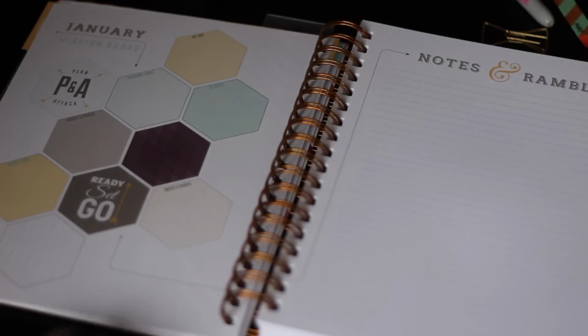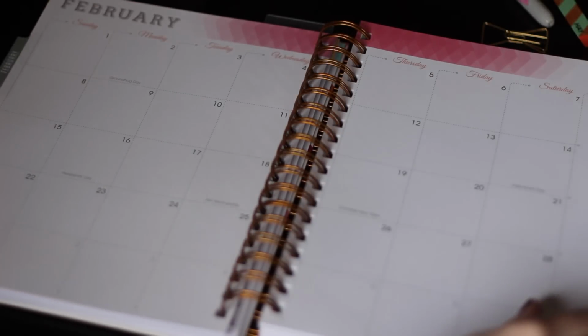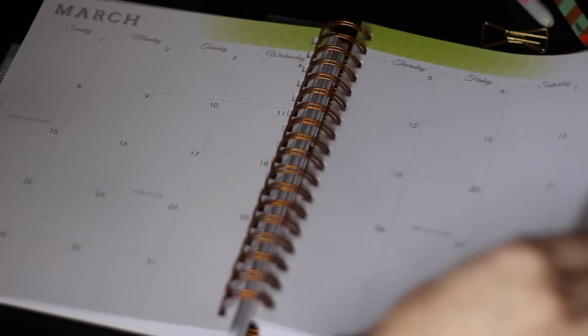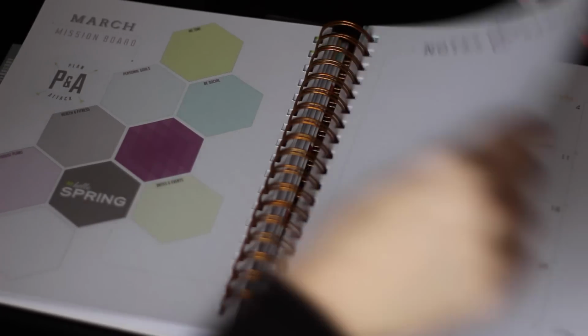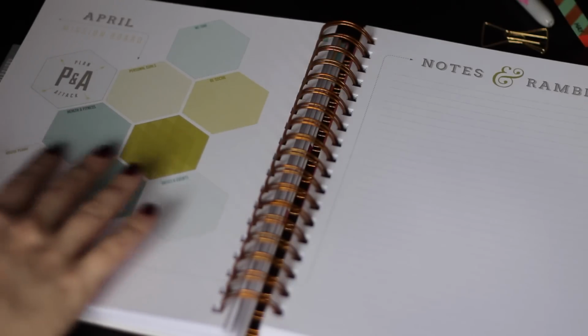If you want to see what some of the color schemes look like, I will flip through really quick. So that's January. February is pink, of course. Here's March. March's mission board. April. So you can see they are colorful, but it's just a very muted and very soft set of colors.